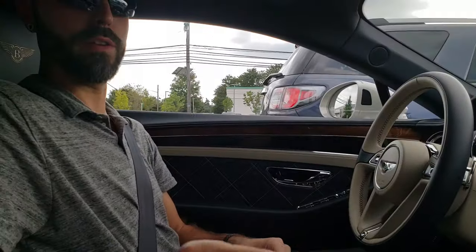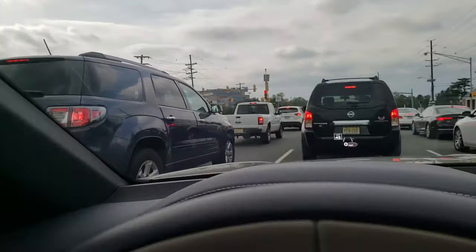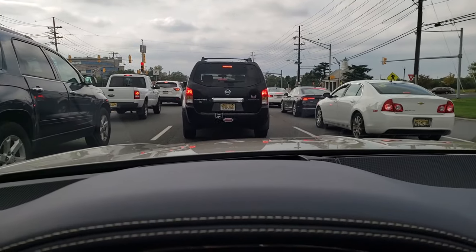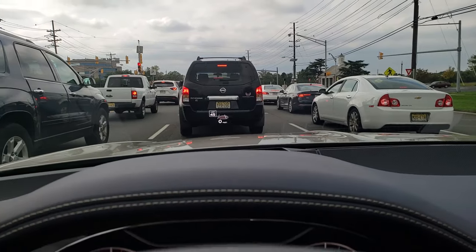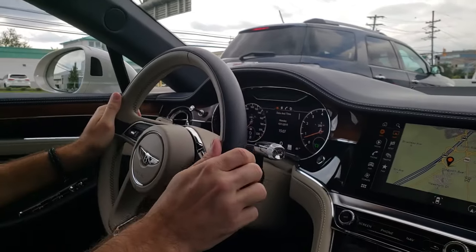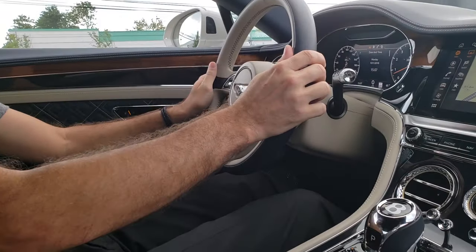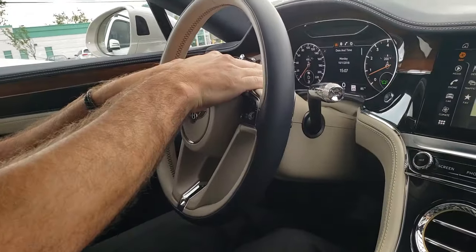If I could, let me show this real quick. This heads-up display is so cool. You can see it right there in front of the center of the steering wheel. It tells me how fast to go, what the speed limit is, how fast I'm going, lane monitoring. And this is all digital. There's no physical gauge in here. All digital.